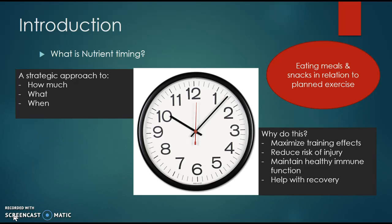So it's also about eating meals and snacks in relation to planned exercise. So unlike your weekend warriors, most of you are working with people whose exercise regimen you are planning. They're pretty consistent. So you could introduce the idea of nutrient timing.